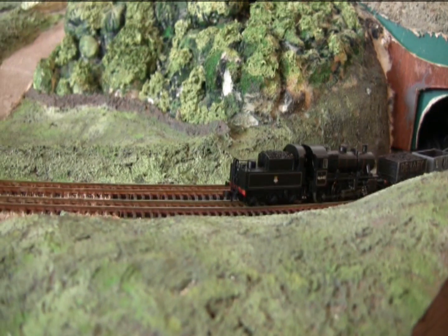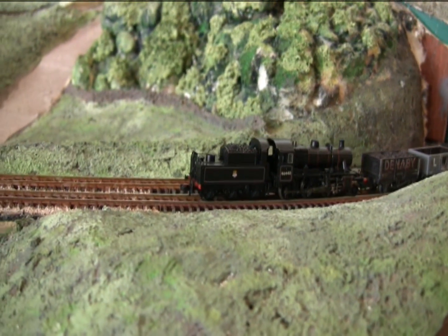Sorry, the camera was out of square with the monitor. I hadn't realised that had moved.